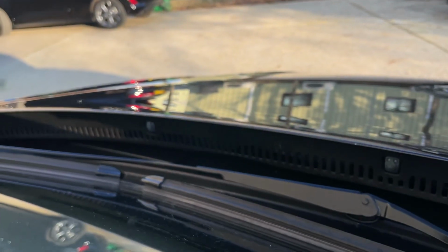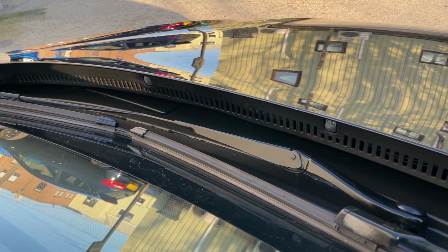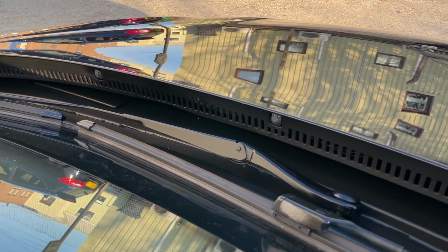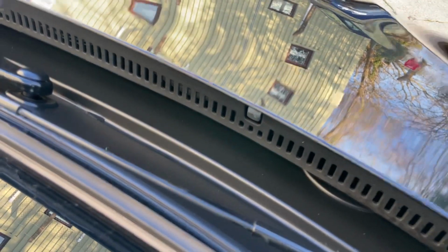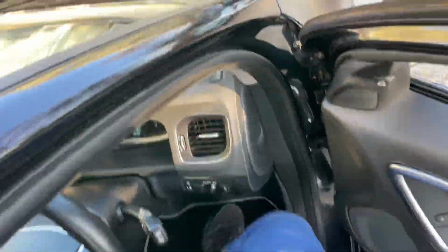And Volvos are well known for having amazing washer jets. Normally most cars have 2, not good enough for Volvo. They've got 1, 2, 3. So you can maintain clear visibility at all times. So that's a nice little good to know feature.